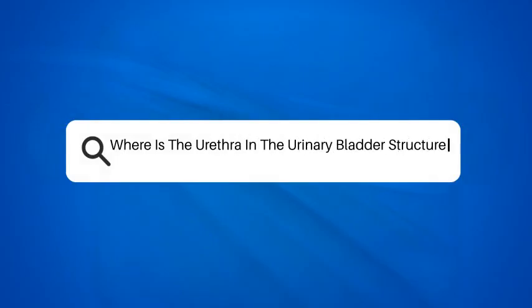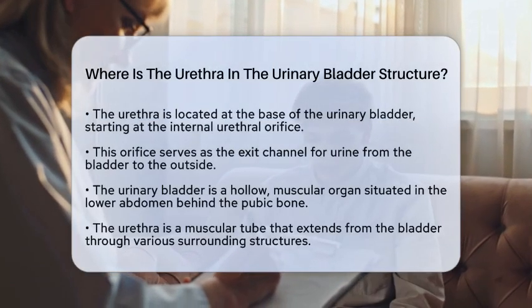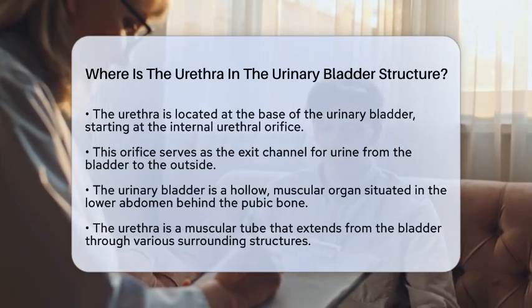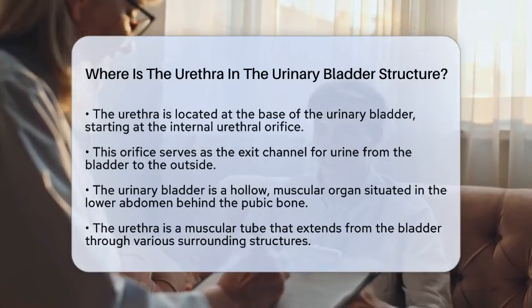Where is the urethra in the urinary bladder structure? Have you ever wondered where the urethra is located in relation to the urinary bladder? Understanding this connection is important for grasping bladder health and function.